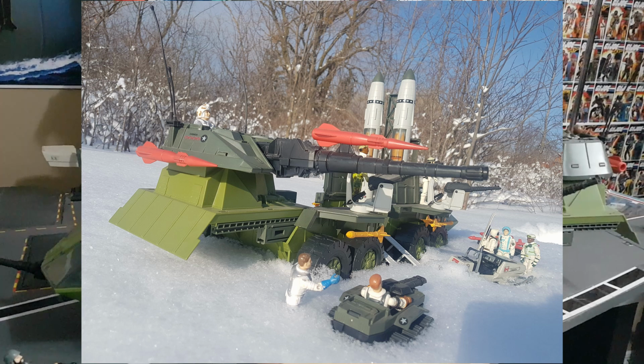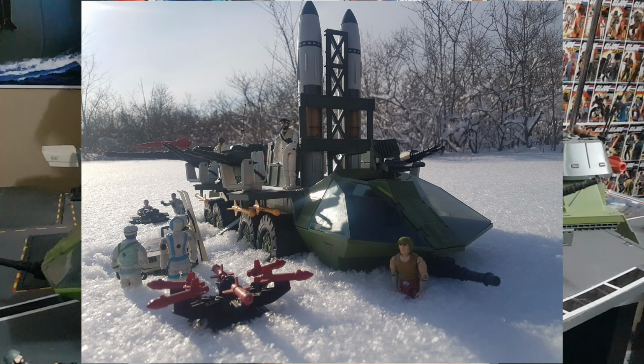But they were nuclear warheads. It did have a reconnaissance vehicle that came out of the belly of it. That's actually kind of fun. That is fun. I like the angle. It was probably my crowning achievement for G.I. Joe because it just did so much.